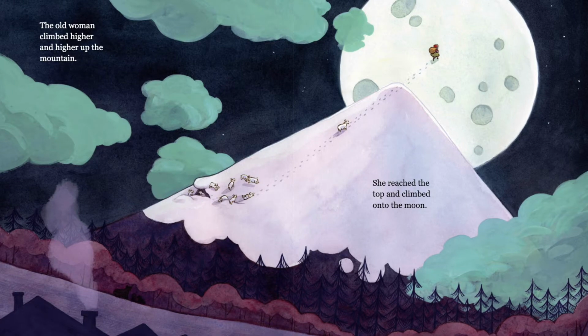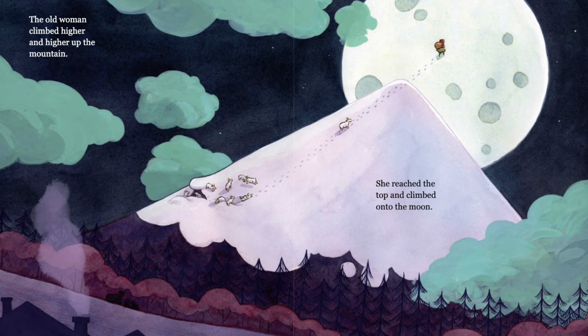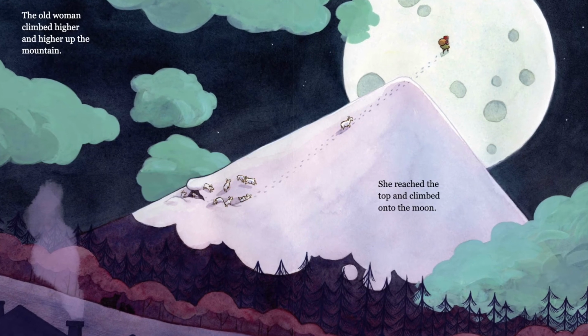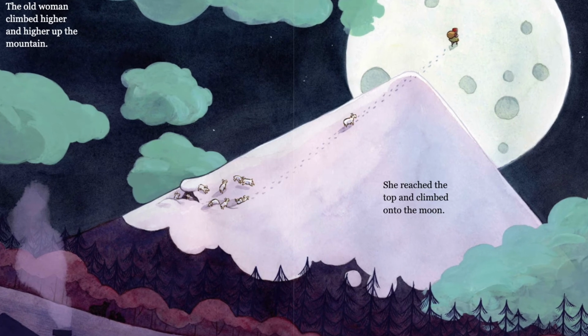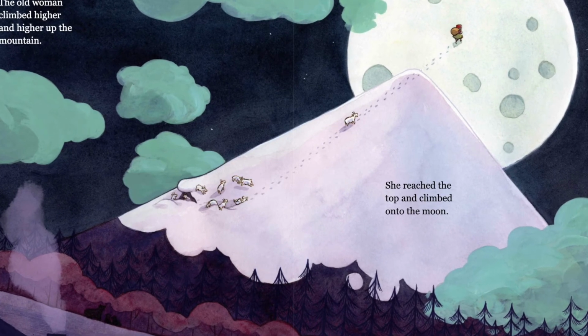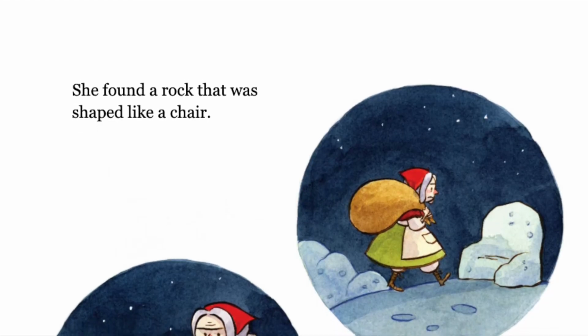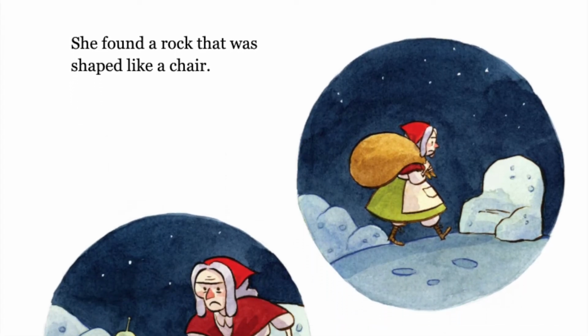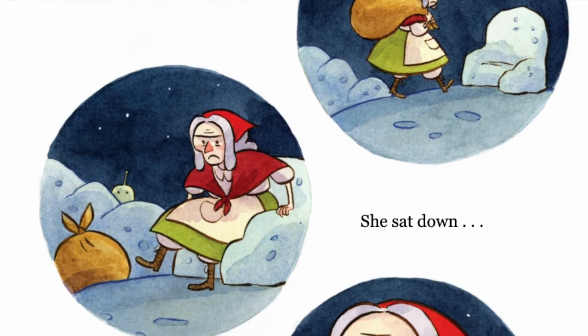Where's she gonna go now? She's already up high on the mountain. The old woman climbed higher and higher up the mountain. She reached the top, and then she climbed onto the moon. Wow, she is going out of her way to find a place to be by herself. She found a rock, a moon rock, that was shaped like a chair. So she sat down, and she began to knit.